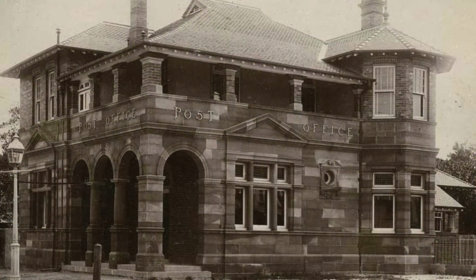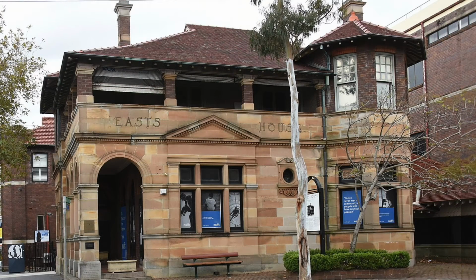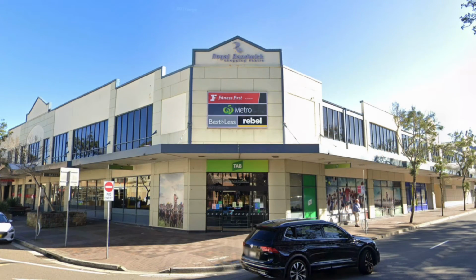The post office, completed in 1897, is now owned by the Eastern Suburbs Rugby League Club, which has donated the building for use by the Ted Noffs Foundation. The current post office is located in the Royal Randwick Shopping Centre.